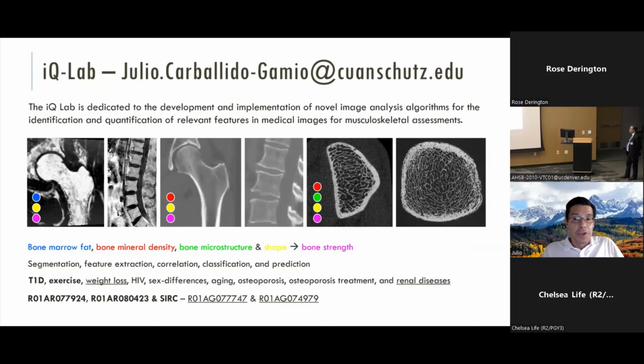So again, if you are interested in musculoskeletal imaging, in any of these imaging modalities, in any of these parameters, or in exploring some of these imaging techniques, please approach me and we can talk about it and find a good project for you. And that's it.